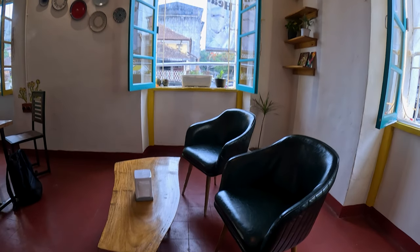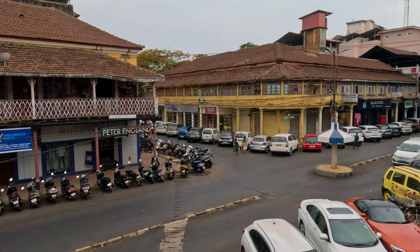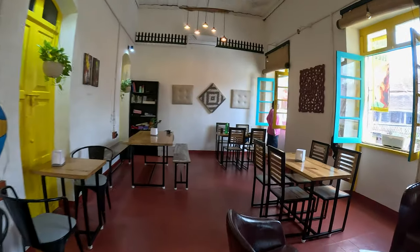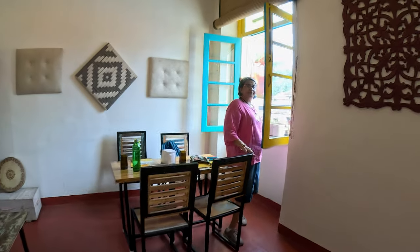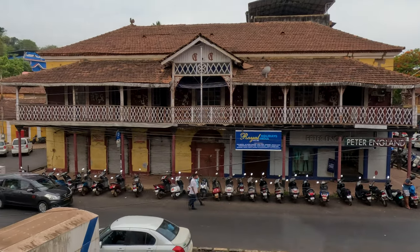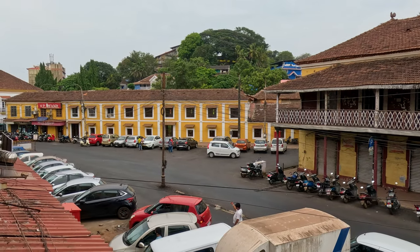This first table looks inviting, but there's a lot of sound from the traffic outside that elegant window. That far table in the corner of this large hall looks much more inviting. This table also has a lovely window with a view of the adjacent heritage buildings. There's Clube Nacional right opposite. And there's the sprawling Mhamai Kamat mansion.